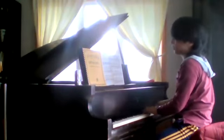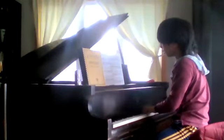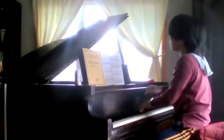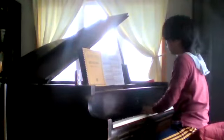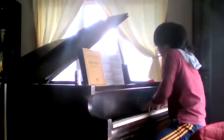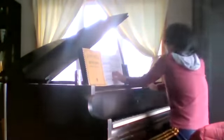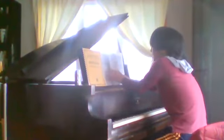Two pages. Sorry if you're annoyed with the yawning on camera, but anyways. Oh, okay, I see what this is. Sorry. The next page.